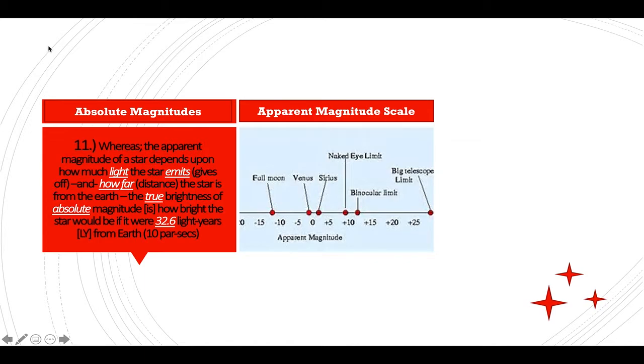But that's the little m, or how it appears. The question is, if you were right next to them, how bright would they really be? What's their true brightness, or absolute magnitude, which we signify by using the capital letter M in brackets? It's how bright a star would be if it were 32.6 light years away from Earth, or 10 parsecs. What we're looking at is what astronomers, through their instruments and studies, which we'll get into a little bit later and you'll be able to do next week when we do Sky Map, determine: how bright would they really be if you could actually see them from 10 parsecs away.